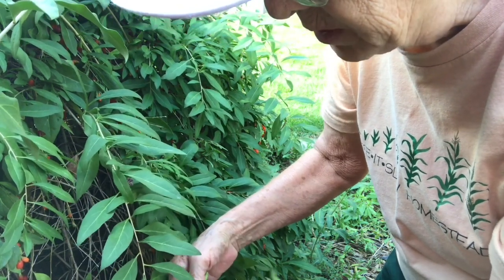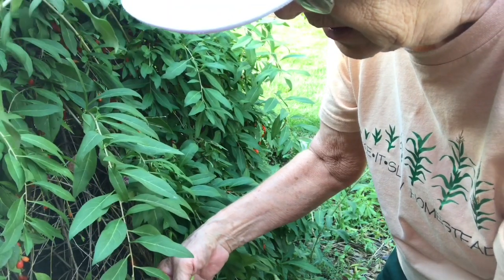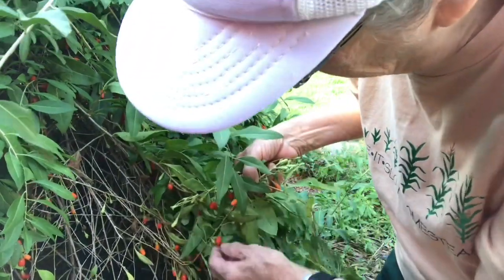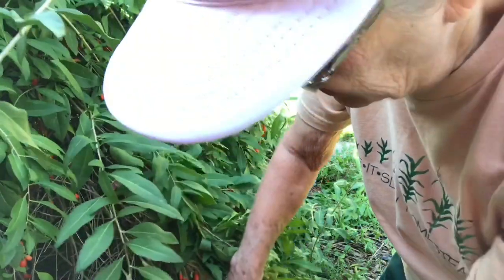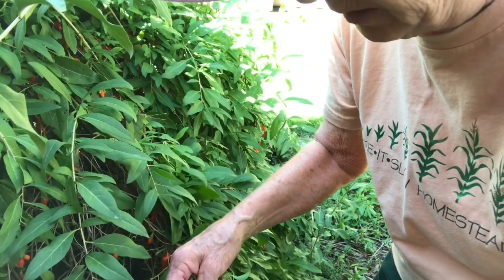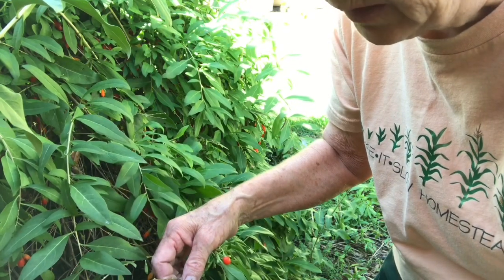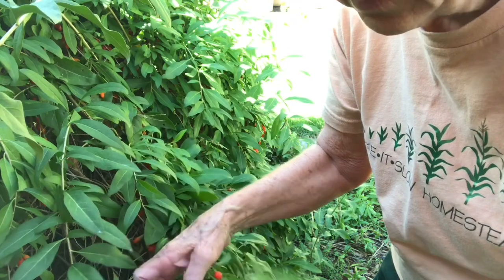sometimes I've put stuff like this in the blender just for a couple of seconds. There's seeds in these, but the blender doesn't grind up the seeds. It just separates them. Anyway, so I either put them in the blender or I just mash them with a potato masher or something. And then I strain them so that I don't get the seeds, I just get the juice.